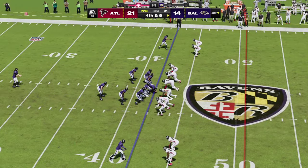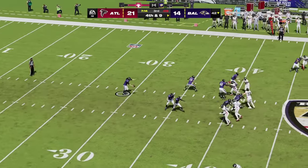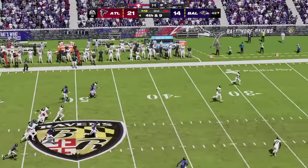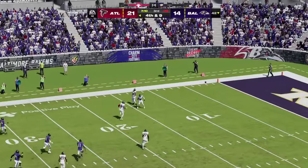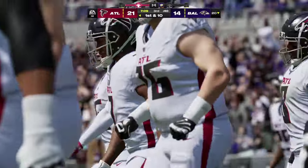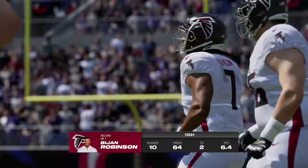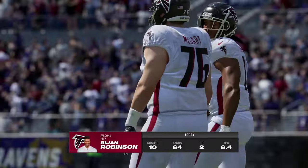The Ravens send their punter out now, as he'll punt it away for the second time. His first punt, 48 yards. This one looks equally as good. And he didn't quite have the backspin on that one. It hits at the four and continues into the end zone. It's a touchback. The Falcons offense set to go.